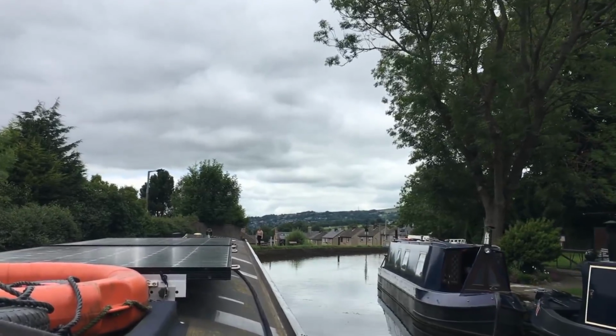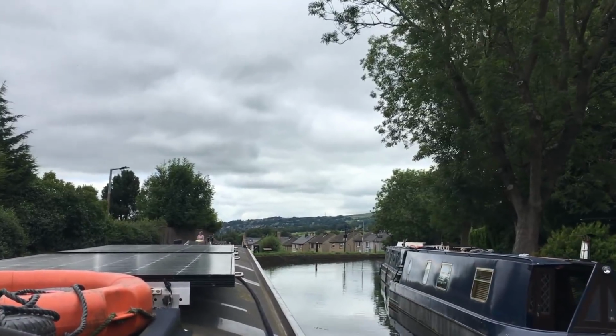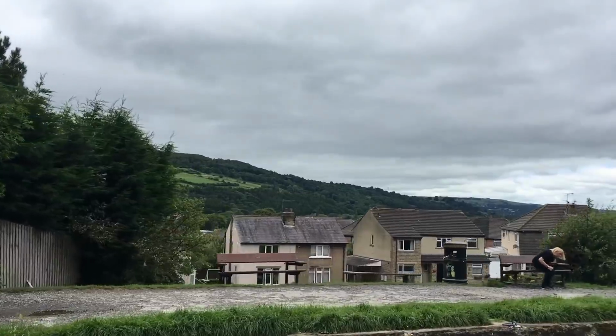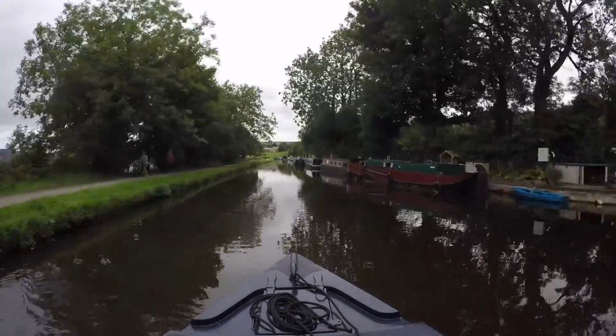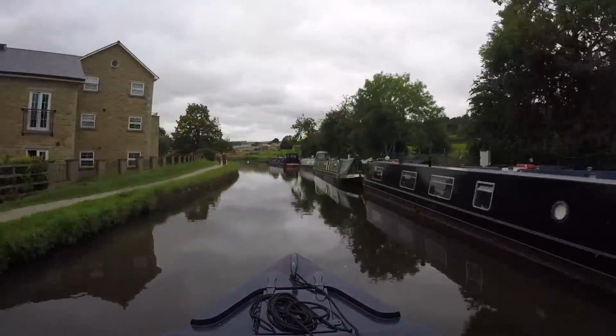Having come up the Bingley Five Rise locks, we're now in a 17-mile pound that will take us all the way to Skipton. There may be no more locks for a while, but there's going to be plenty of swing bridges for us to swing, so it's a good job we're travelling with another boat so we can all share the work.